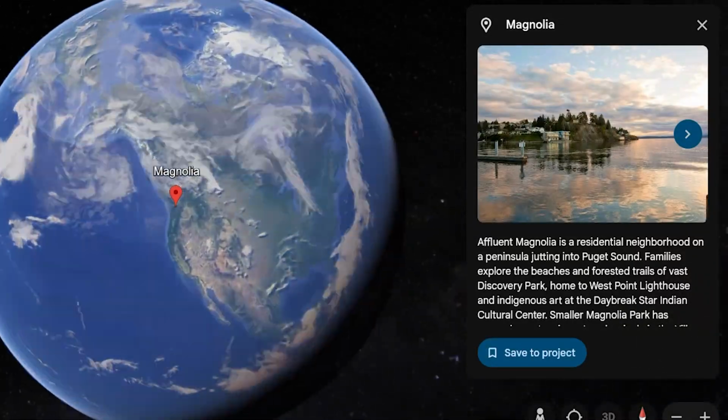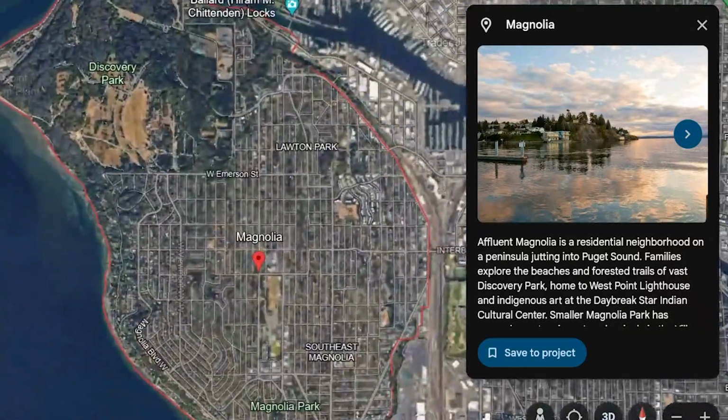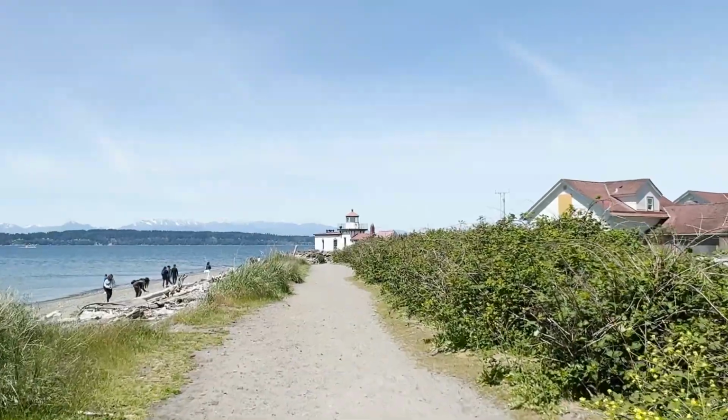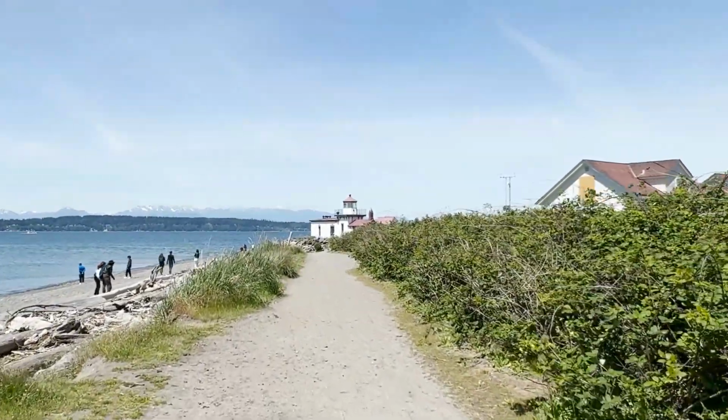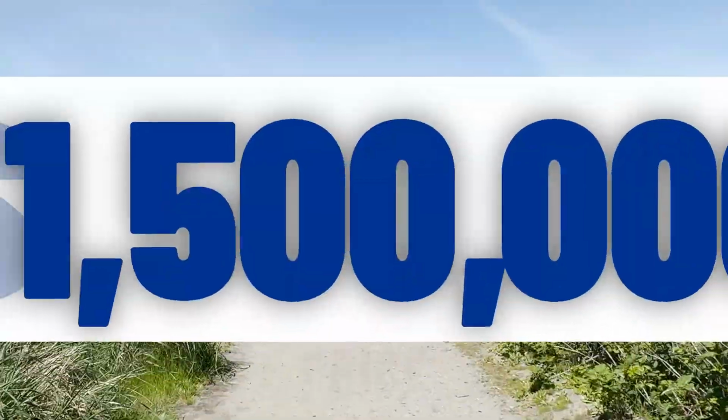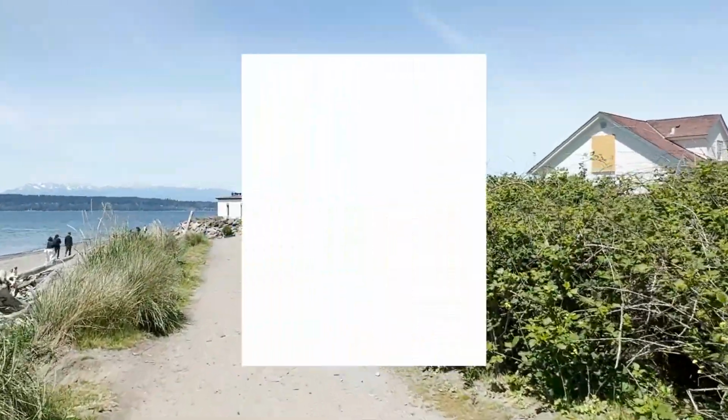Let's look at one of the most laid-back neighborhoods in all of Seattle, Magnolia. Now, there's a reason why it's laid-back. Well, one, you have this phenomenal view here. These views are just immaculate. I mean, living here, yes, it's a pretty penny. Every single property here is a million plus. Starter homes are about a million and a half. You want something more luxurious, you're in the $3 to $5 million range.